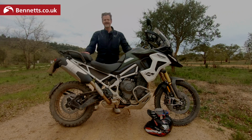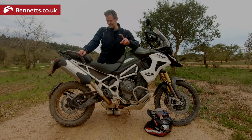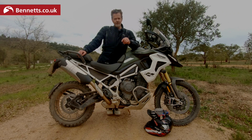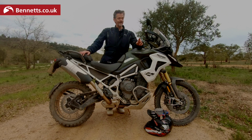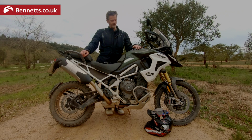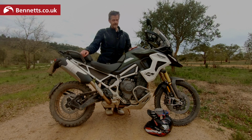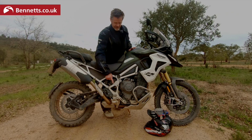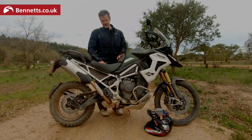So there we are. That's the end of 2 days of riding on Triumph's 2022 Tiger 1200 on the 4 different models. Today we've been off-road, as you can probably see, on the Tiger Rally Pro, 20 litre version, 21 inch front wheel, 20 litre tank. This one's been specially set up for off-road. It's had the rubbers taken out of the footrests. It's had the seat height lowered.